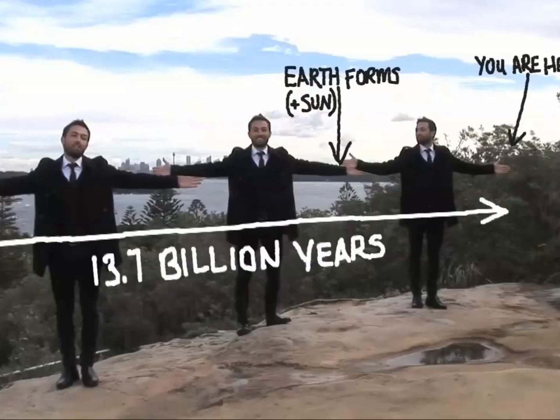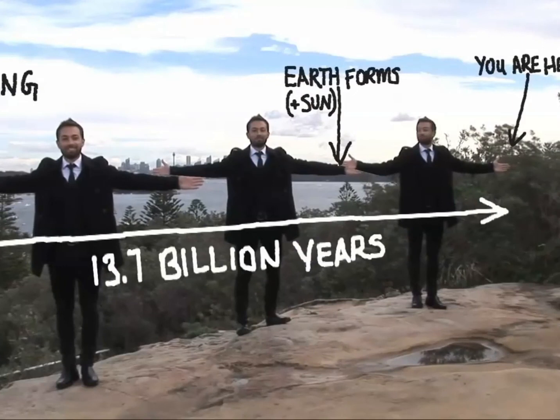And you might say, well, that would have taken a very long time to occur. And it's true. The Earth has been around for about 4.5 billion years, but the Big Bang happened 13.7 billion years ago. So if my arm span represents the time that the Earth has been here, then the Big Bang would be about here. You're doing a bang-up job, guys.